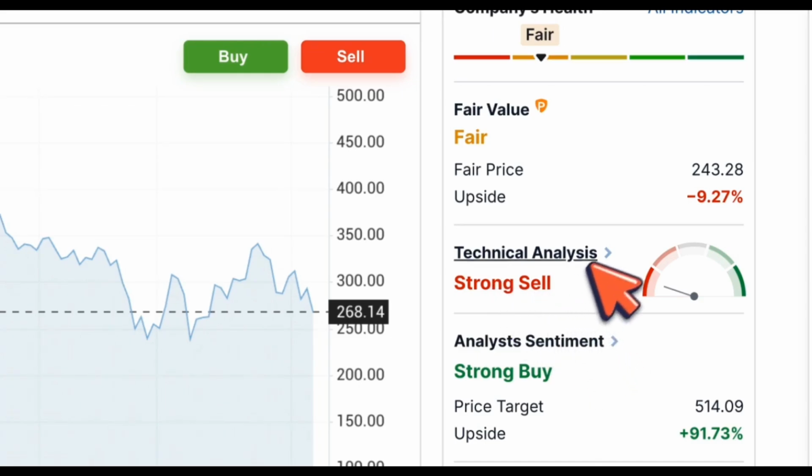If you look at the technical analysis, which is what the stock is doing right now, it is a strong sell because there's a huge sell today. But if we click here, we can go into details on a daily basis, on a monthly basis. But this is just as of today. Now, analyst sentiment is a strong buy. Target price is 514. So if MSTR goes up to 514 from the price of today of 268, that's an upside of 92%. If this stock goes up 92%, of course, MSTY will also go up.